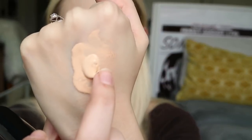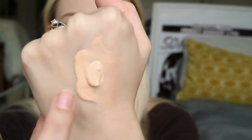One negative that I'm seeing is that this definitely oxidizes. You can see the new pump of foundation that I put out versus the stuff that's been on my hand for a little while. It's definitely turned a little bit more orange, which in my experience with Benefit foundations has been an issue in the past as well.